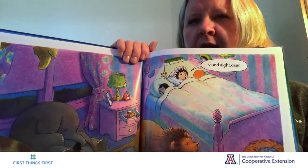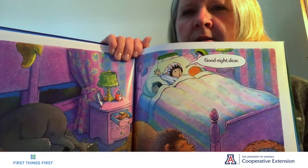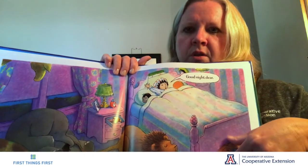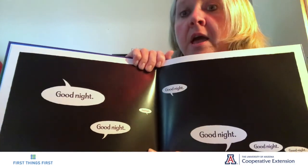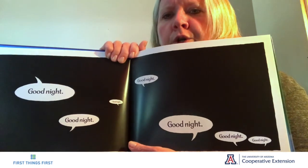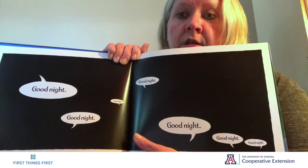Everybody's ready for bed. Good night, my dear, she says. She gets ready to turn off the light after saying goodnight to the zookeeper. What do you think happens when she turns the light off and says goodnight? Everybody says goodnight. Good night. Good night. Good night.